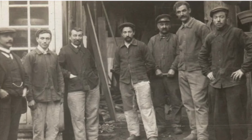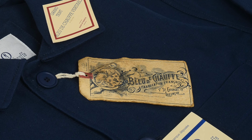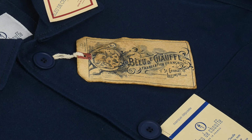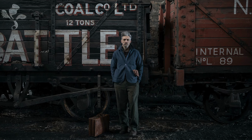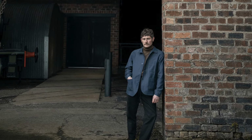I think it's cool. The name of the company, Bleu De Cauffe, comes from that, right? Those jackets that the railway workers wore. So it's cool to have something, even though it's not blue, it's a gorgeous green color, that goes with the name and heritage of the company. I would assume it's one of their hallmark, core pieces. Yeah, it's some serious provenance here with this jacket.